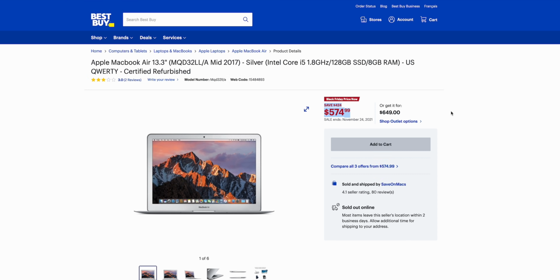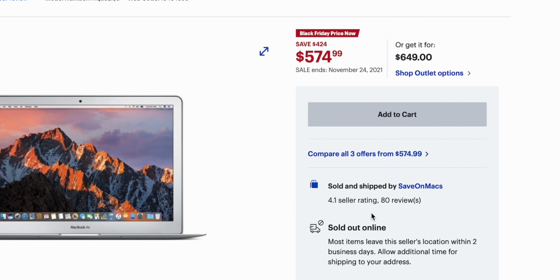Now, first of all, this is obviously an older model, like a really, really old model, and it's also refurbished. Now, those are two warning flags that you need to look out for during sales events. Let's tackle the refurbished first, because it's normally a great way to save on an expensive device. And Black Friday deals are usually filled with refurb stuff that manufacturers can't get rid of otherwise. The problem here is this MacBook might say that it's certified refurbished, but it isn't certified at Best Buy themselves.